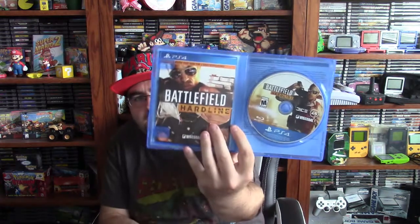We got 2 copies of Battlefield Hardline, one for me and one for him. They are both complete, I believe. Well, that one is anyway, I know that. And then the other one, yep, they are both complete. There it is. Both are in very nice shape, almost brand new actually. So that was really cool. A couple of PS4 games for $4 a piece. I can't complain there. That's definitely awesome.